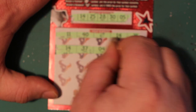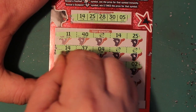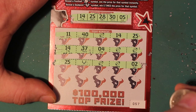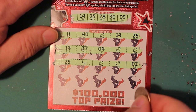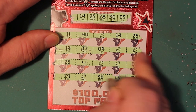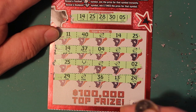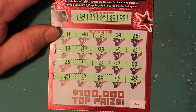Two footballs, three footballs, all right. And a goalpost, another football, another foot. Holy cow. One, two, three, four, five, and a goalpost. Holy cow. One, two, three, four, five, six. Six footballs and a goalpost. The goalpost has won five times that prize.